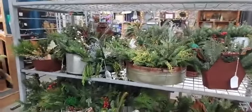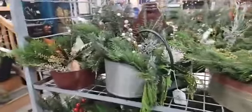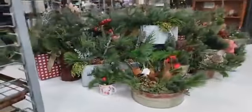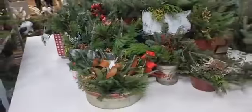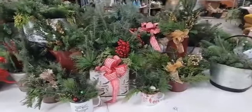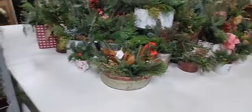We are set up with some nice finished arrangements. If you don't want to do your outdoor pot yourself, you'd rather come and get something, we do have some choices of some things to choose from here in the classroom that could work for that. So we have a nice selection of pre-made items of outdoor containers.